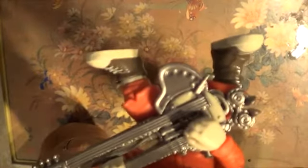I'm trying to turn it. Why did I do this like this? Yeah, there you go. You gotta see it there. But yeah, very, very cool. They got so much detail in this dude. His guitar even. I mean, look at that. That is so cool.